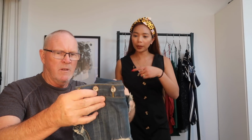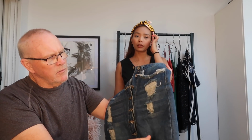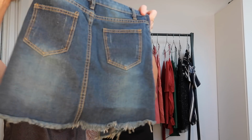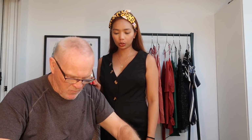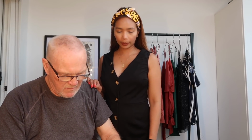Okay, ta-da! Looks like a denim skirt or shorts. Ayun, yung top, babe, oh. Uh-oh. These are all faulty. They're all torn. Skirt. It's all torn at the front, not at the back. Ang dami na namang botones, babe. A lot of buttons to do. Well, you should be able to leave three of them done up and just put them on like shorts. Okay. Sige. Try that.